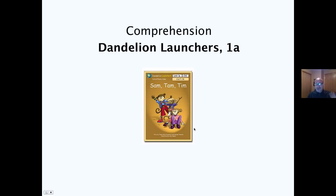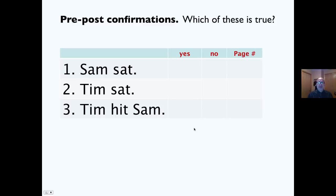Great books, reinforce short vowel sounds, very picture-driven text. Here's an example. Pre-post, which of these are true? You go through these declarative sentences, and as they read, they have to decide yes or no, did this happen? And yes, and then the page number, Tim sat, and the page number, Tim hit, nope, that didn't happen. So you're reading through these as a pre-reading activity, so they know as they're reading, they're looking for these things. And then either during or after, they fill out the chart.